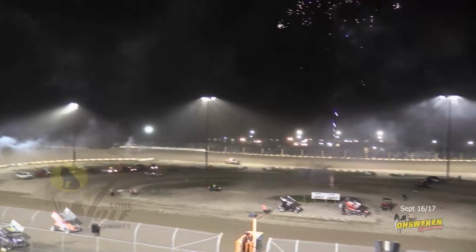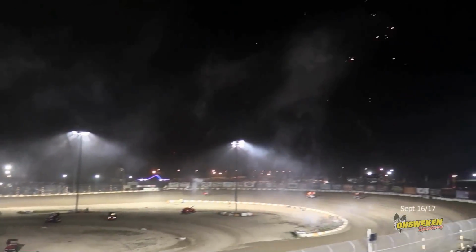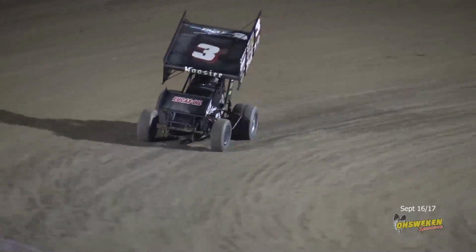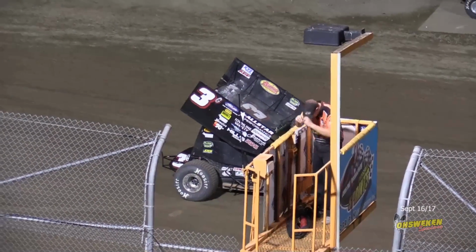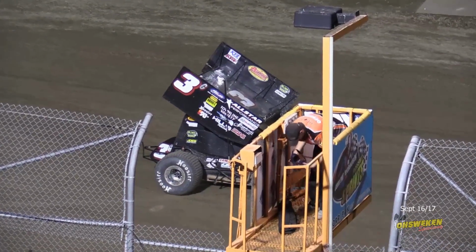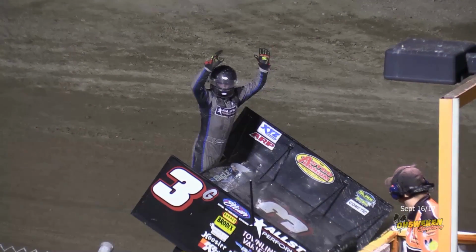So our race winner heads to the scales. Coming out of the pit area out of California, Carson Macedo. He's out of the car. Let's hear it for Carson Macedo.